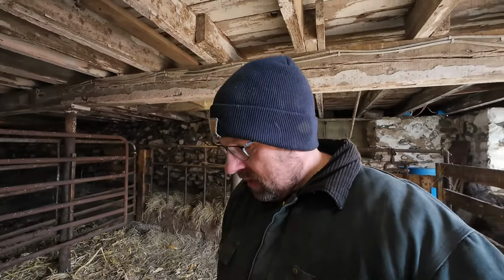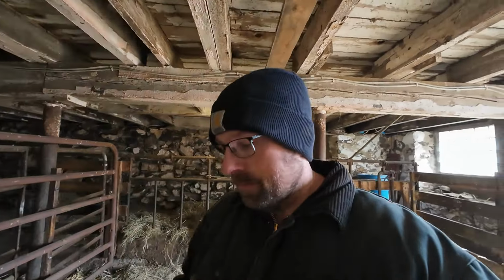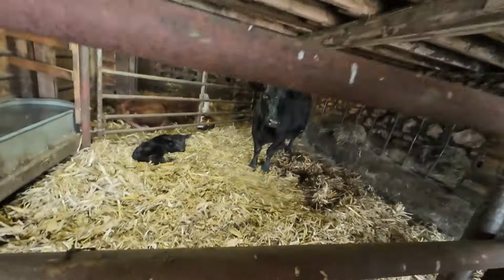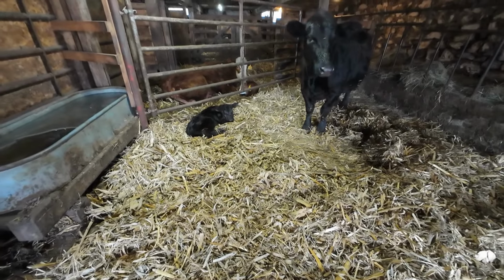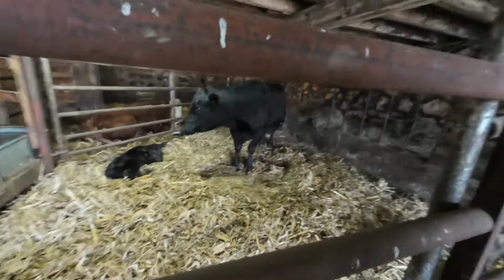Hey, how's it going? It is Thursday afternoon, and we had a relatively busy day today. Starting off at like 5:30 this morning, we had this little girl out of our DF-431. So yes, heifer, and that should be a mic drop because to her AI date, she was due yesterday.